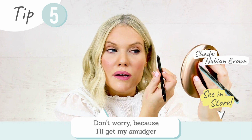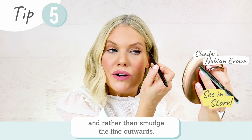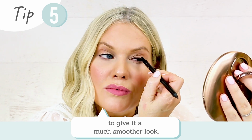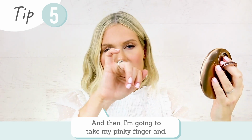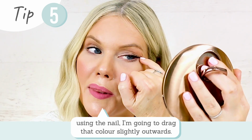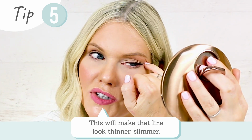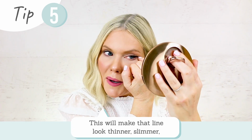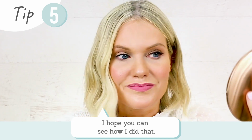Don't worry, because I'm going to get my smudger and, rather than smudge the line outwards, I'm actually going to smudge the line more inwards to just give it a much smoother look. And then I'm going to take my pinky finger and use the nail on my pinky finger to just drag that colour slightly outwards. What this is going to do is just make that line look thinner, slimmer, and fade into almost nothing. I hope you can see how I did that.